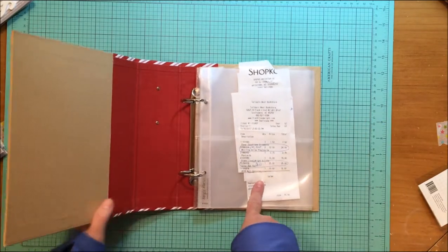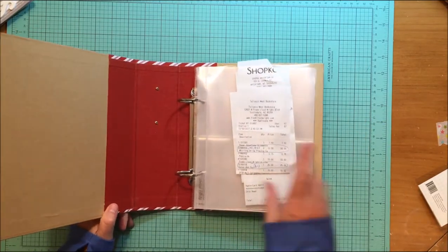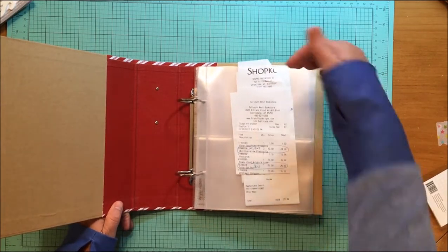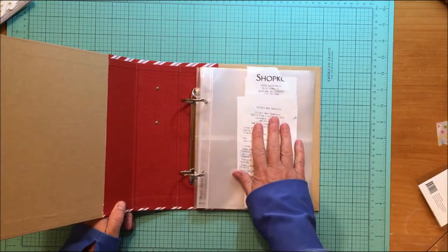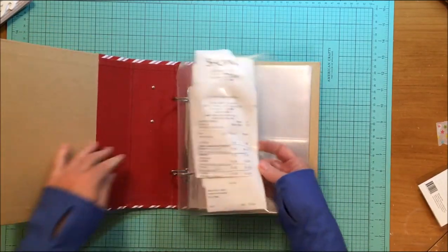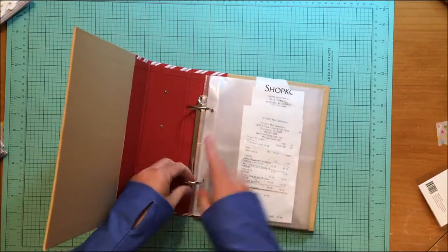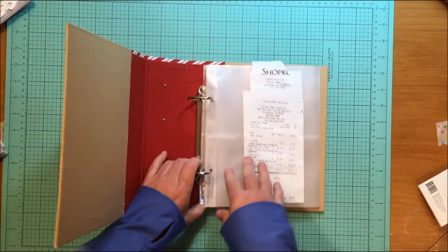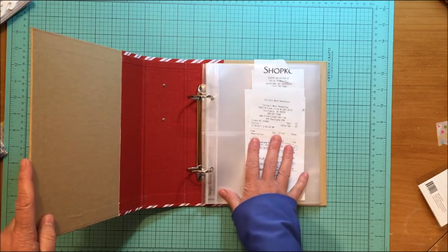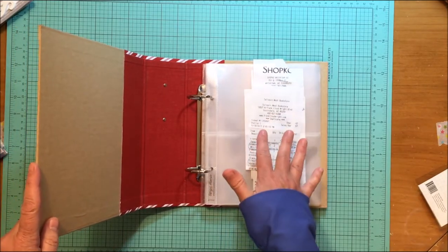Now you can see there's something in here, and the reason is I've already been Christmas shopping. As a matter of fact, I'm more than halfway done. So as I've gotten receipts for Christmas presents, I've just stuck them in one of these 6x8 inserts. As I start this, that insert is going to end up going more and more towards the back until I'm ready to do the pages about presents.